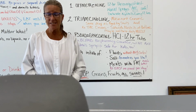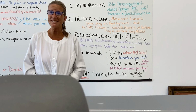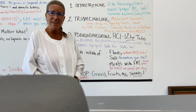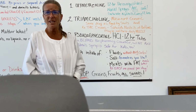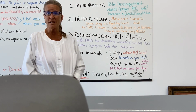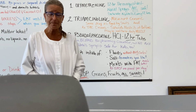The next medication that you can buy over the counter is triamcinolone nasal spray. The brand name for that is Nasacort, that one that used to be by prescription only and was extremely expensive, but now it's not. And Walmart has their Equate brand, Target has their generic, CVS has a generic that's more expensive than other generics. But triamcinolone nasal spray is the same drug that's in the shots called Kenalog, and in triamcinolone creams for severe allergies and things like poison oak.